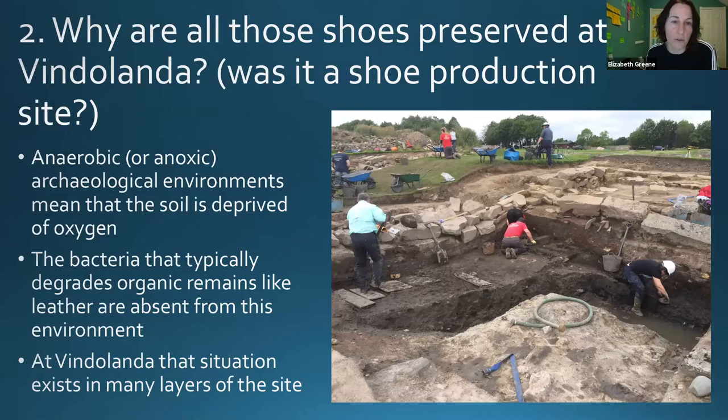For those of you who have excavated, you know that you time your summer period well so that you can get into that gooey stuff if that's what you're interested in. But down underneath a lot of these stone remains, out in the extramural settlement and inside of the fort, we've got these anaerobic layers, and they are just really, really brilliant at preserving leather.